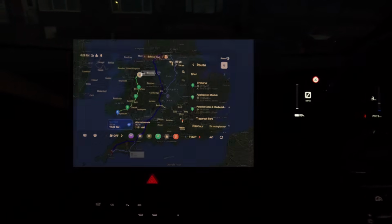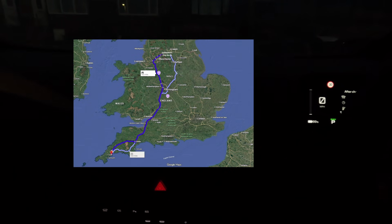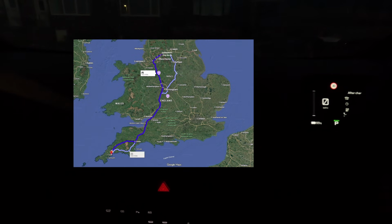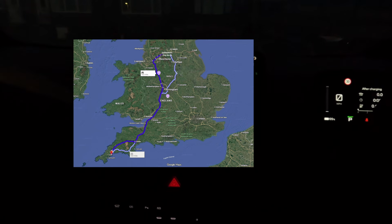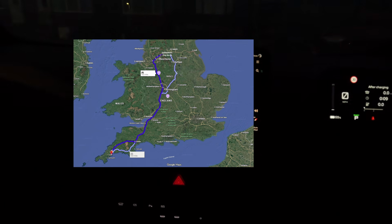Now, ordinarily Gridserve would be about 89p. You can see we've got Gridserve here. We're not going to stop at these ones, we're going to stop at Gridserve because normally it's 89p and you'd normally avoid Gridserve, but we have taken a membership out for £8 for a month, and it gives us 25% off, so it's about 66p.